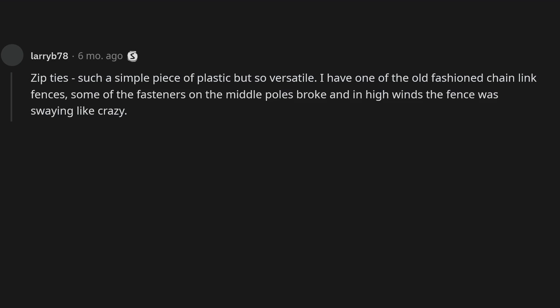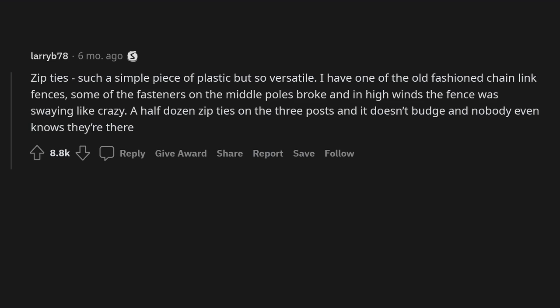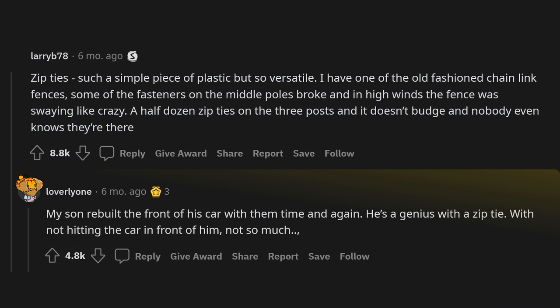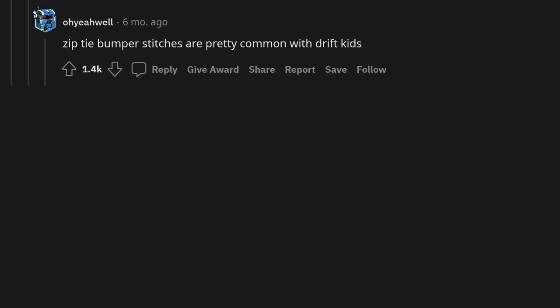Zip ties. Such a simple piece of plastic but so versatile. I have one of the old-fashioned chain link fences. Some of the fasteners on the middle poles broke and in high winds the fence was swaying like crazy. A half dozen zip ties on the 3 posts and it doesn't budge and nobody even knows they're there. My son rebuilt the front of his car with them time and again. He's a genius with a zip tie. With not hitting the car in front of him, not so much. Zip tie bumper stitches are pretty common with drift kids.